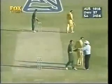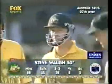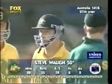And that's his 50. Australia 6 for 141. Applause from his teammates. How often do we see that? 50 runs on the board behind Steve Waugh's name. Once again, a very valuable innings from him.